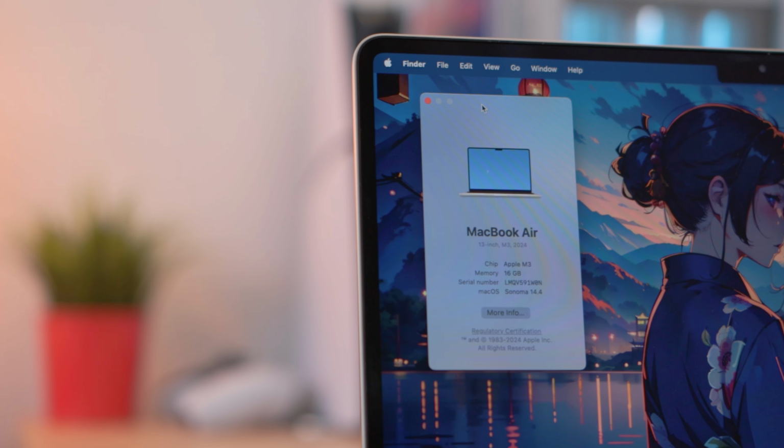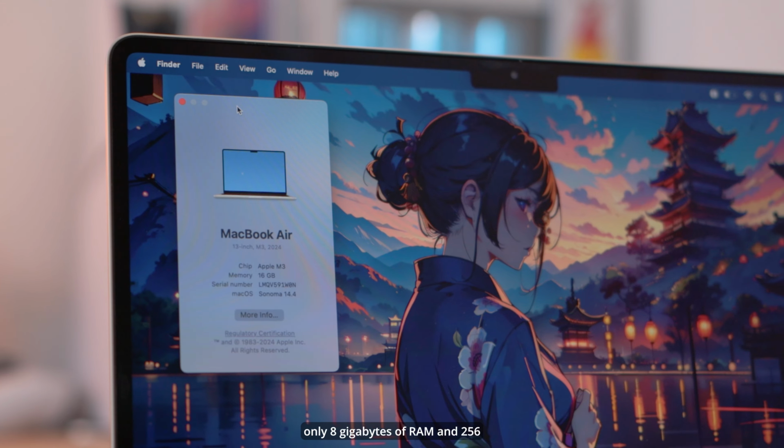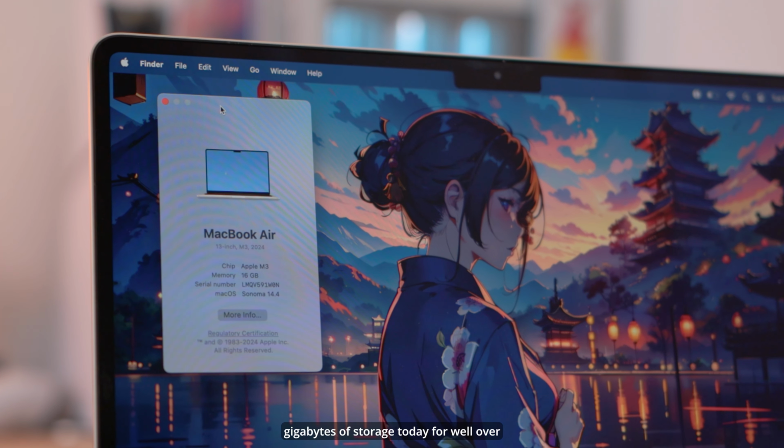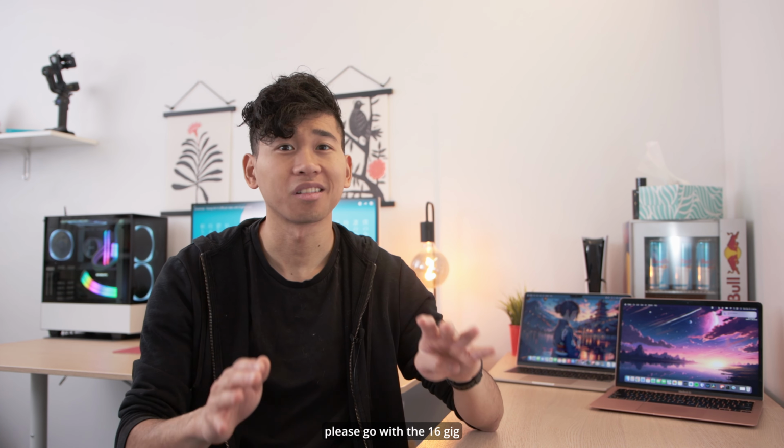I'm still baffled on how Apple is still able to sell consumers base model MacBooks with only 8 gigabytes of RAM and 256 gigs of storage today for well over $1,000. I think that's just criminal, okay? So I'd recommend anyone out there that's looking for getting a new MacBook, please go with the 16 gig version.